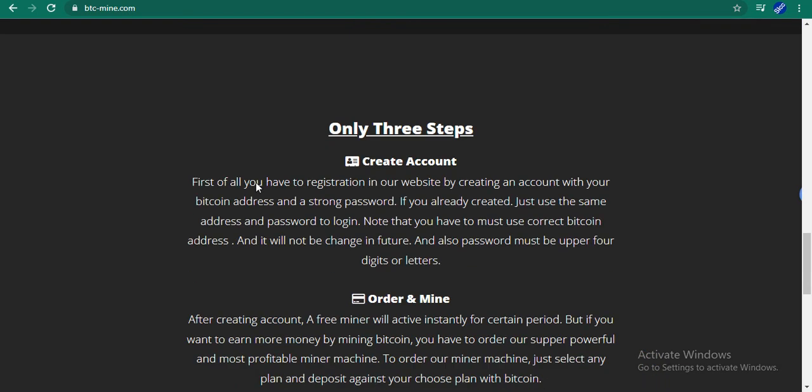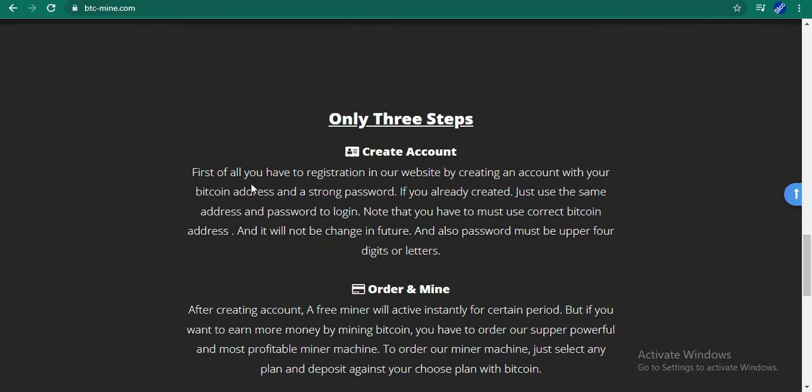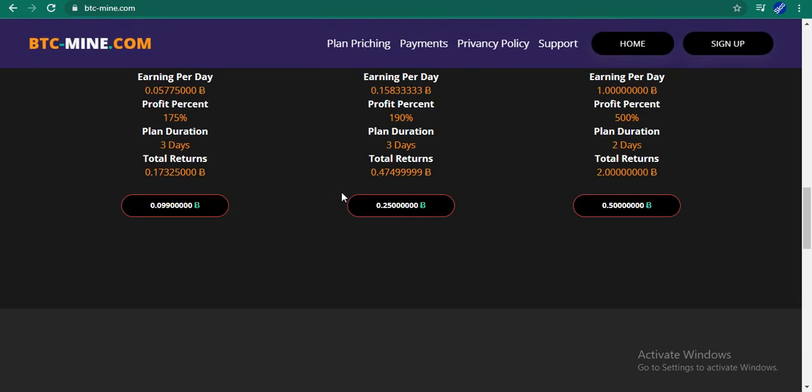Now, there's no need to waste time on this. You should know that this is never going to work out. This is definitely not going to work out, for the fact that we don't even know who they are. No identity, no face, nothing written about them. And they came out with cloud mining.